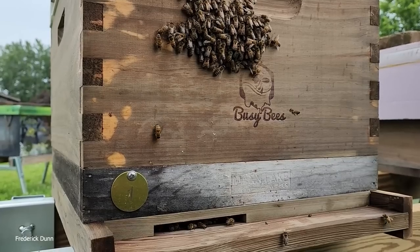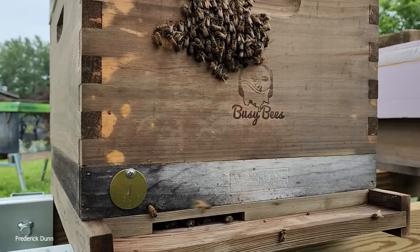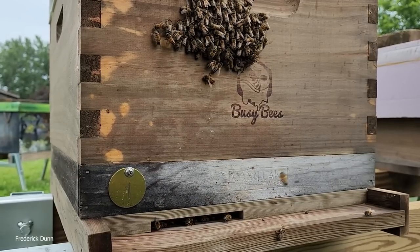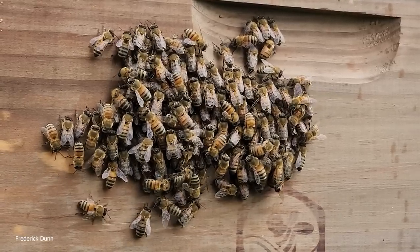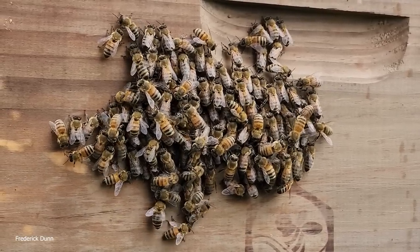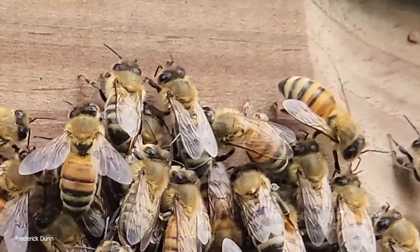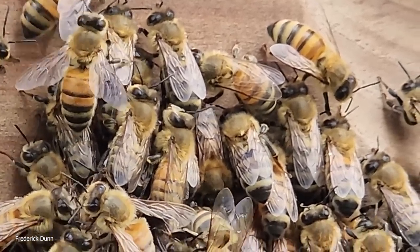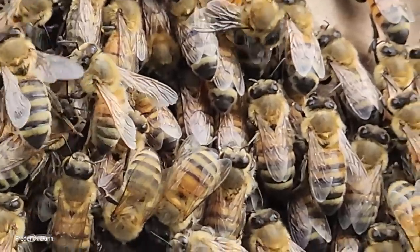And look at this bee on the landing board waving its Nasonov gland. They're trying to tell those up above that the opening is right down here at the entrance reducer. They communicate with pheromones. So once they spread that up there, maybe they'll get the message that the coast is clear. And you can come down and join the rest of the bees inside, along with the queen, and become a part of their productive workforce.